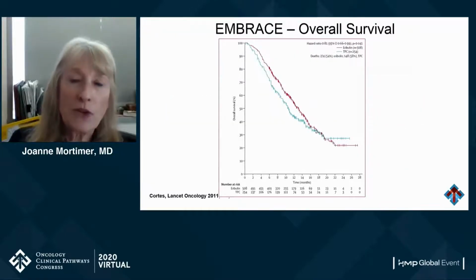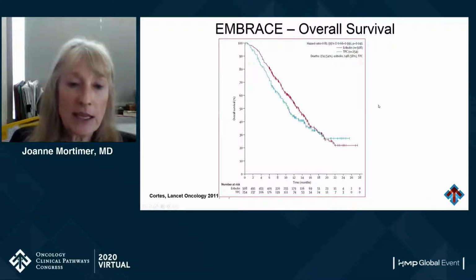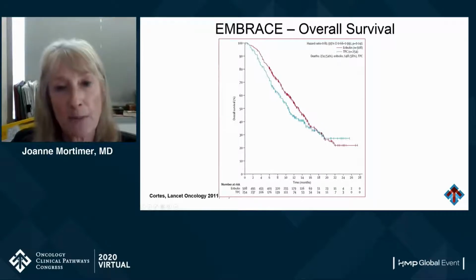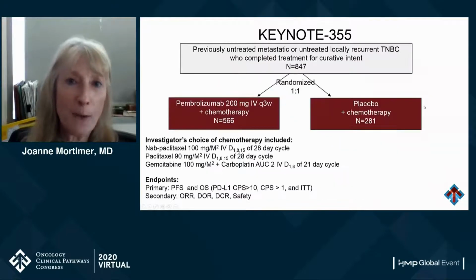Eribulin was shown to have an overall survival advantage even in this heavily pretreated population of patients, and it ultimately is approved in the management of this group of patients. And again, this is not just triple negative, it's metastatic breast cancer patients. But the very unique trial design used in EMBRACE has now been used in the design for other studies, and I'm going to talk about one of those now.